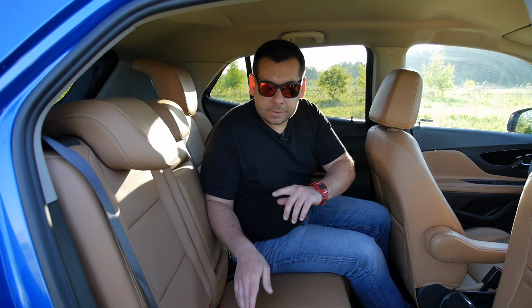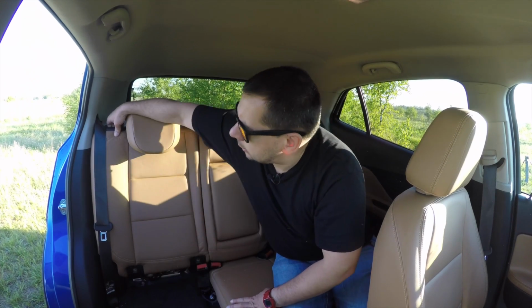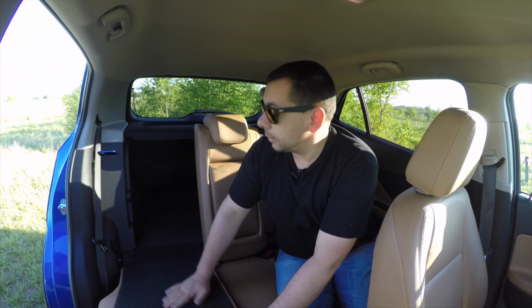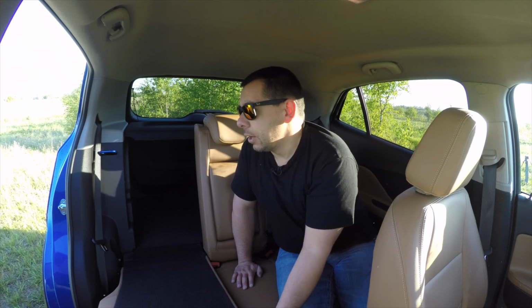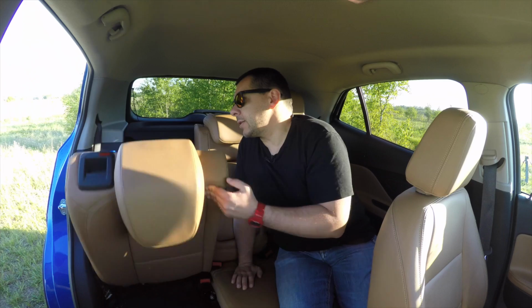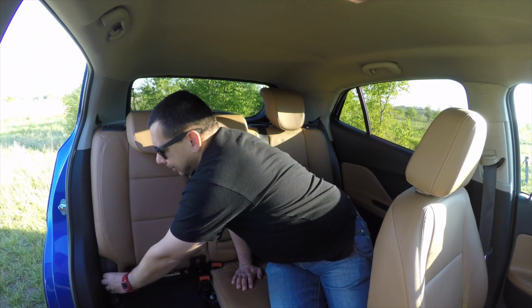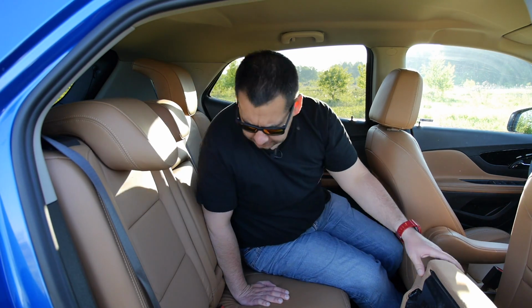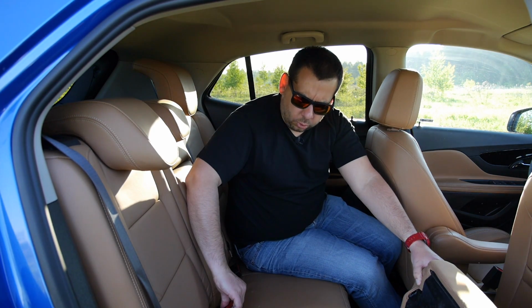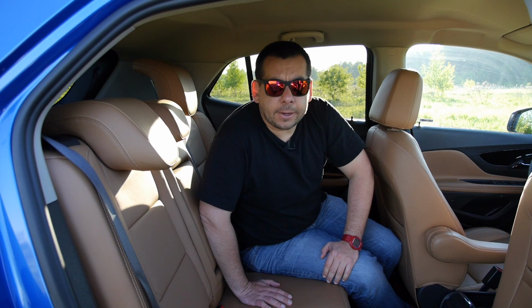Backrests will fold flat, but first you need to raise the seat, and only then you get a flat loading surface. And when you close the backrests, the seat belts disappear behind them. So that's kind of annoying, and you have to watch this part when closing the seat back.